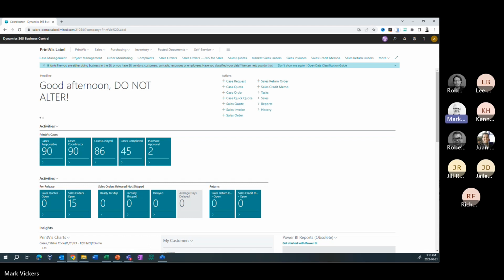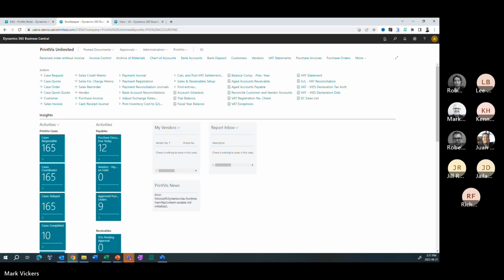Now we have different dashboards based on what we call profiles. So this, for example, is for someone in accounting. Again, it's got some similarities about cases and creating them. And the menus, very similar layout, but you can see the list is different now. It has this assortment of different kinds of functions and features that an accounting person might be looking at: accounts receivable, accounts payable. Here's one for trial balances, account scheduling. So these are based on the type of work the person does in the company.